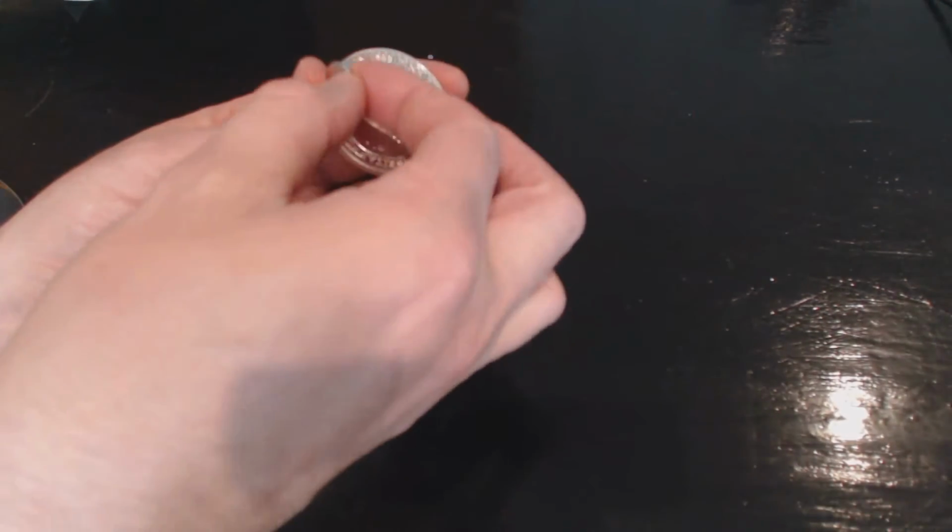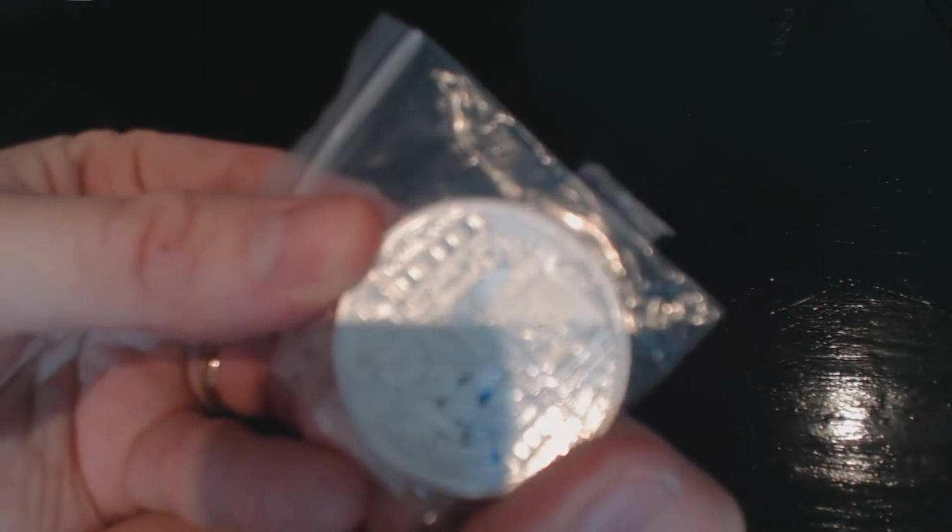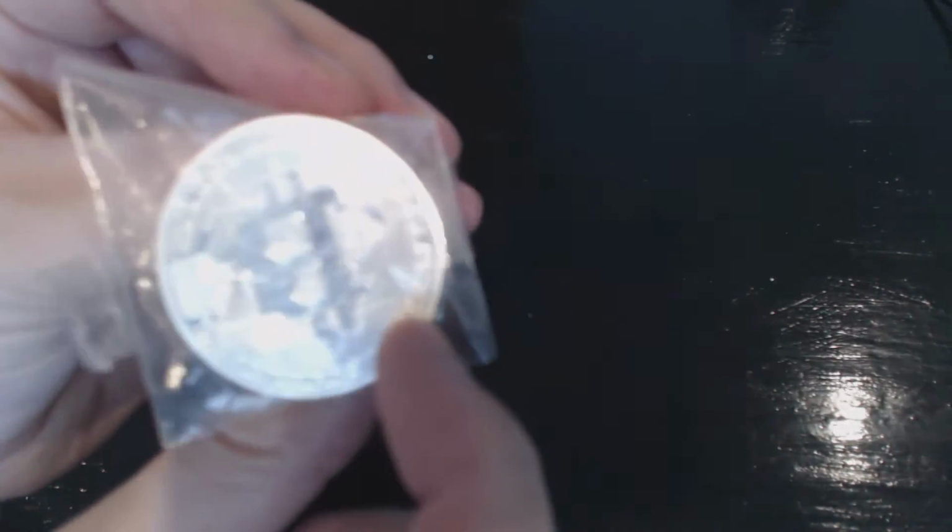So far so good. The only one which I knew wouldn't be silver anyway was my Bitcoin, which is that one which I showed on the last video. But I just bought it just because it looked kind of cool. But if you stick that on there, it sticks to it. So that's kind of cool. Do like that.